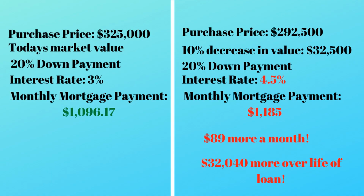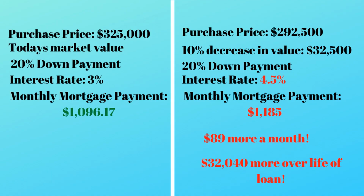Now, that same home that was $325,000 just dropped in value down to $292,500. And again, let's say you put 20% down, and now your interest rate is at 4.5%. So your monthly mortgage payment would now be $1,185 a month. That's $90 more a month than the home you would have bought at $325,000. So you actually would be paying about $32,000 more in interest over the life of the loan if you waited for the property values to drop 10% while paying a higher interest rate.